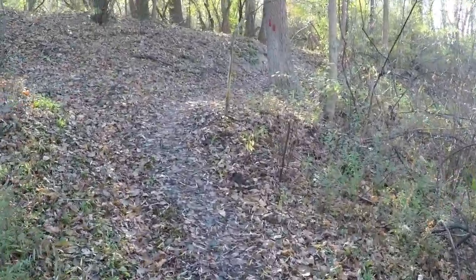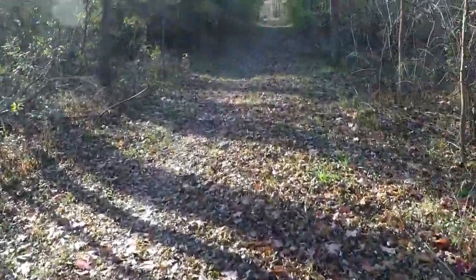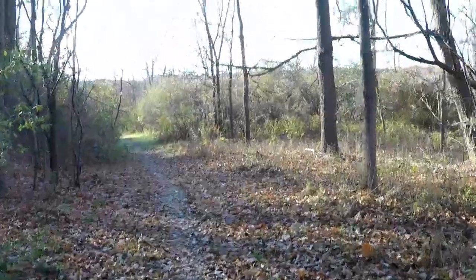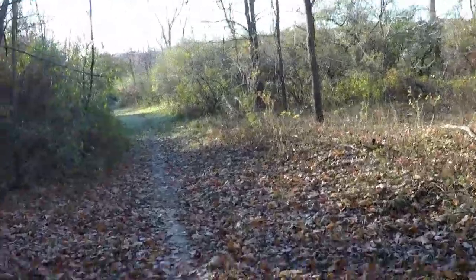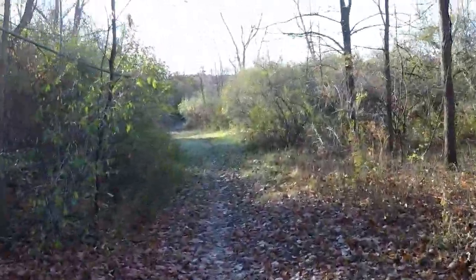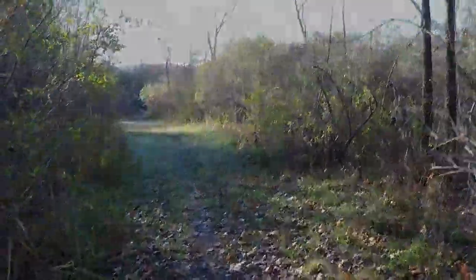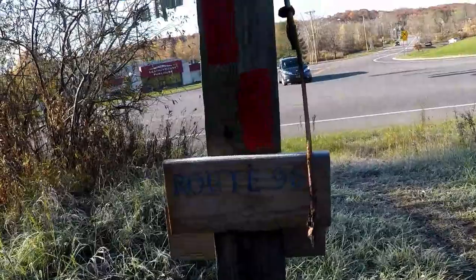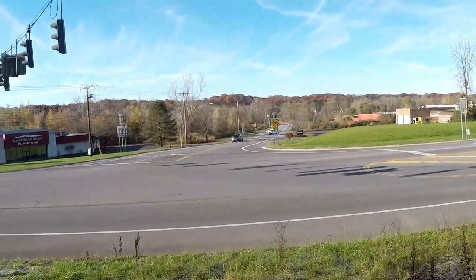We'll just continue up the hill out to the other access road. As you come out to the last access road, turn right and head down the hill. Well, you can start to hear some more road noise. That's Route 96, and we're going to be coming out right at the intersection of Route 96 and State Route 251. This is where the Seneca Trail comes out to Route 96 and Route 251 straight across from us.